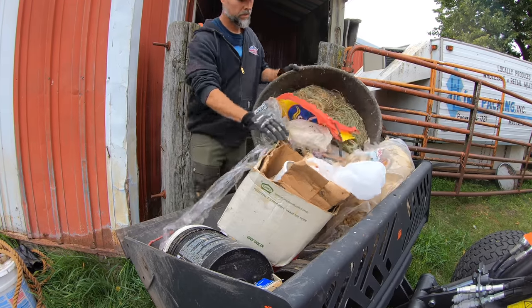At this point, we've switched gears, and now we're using the mini loader. So what we're doing is putting everything into the bucket of the mini loader, and if it's garbage, it'll go on the dump trailer, and if it's scrap like this, I'll haul it directly out to the woods. You just made a day's wages off that one piece of scrap alone, Frankie.